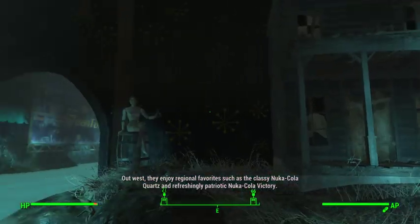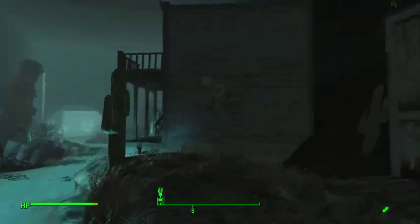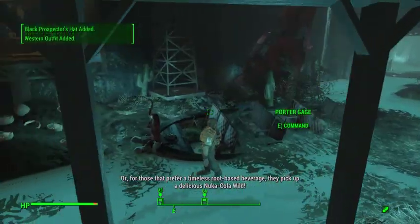She'll be talking about the different flavors of Nuka-Cola. This animatronic has a cowboy outfit, but I took it from her because I'm a jerk. And you just come in and it's on the side of this building right here, the letter R. And it's the only Cappy in the factory.